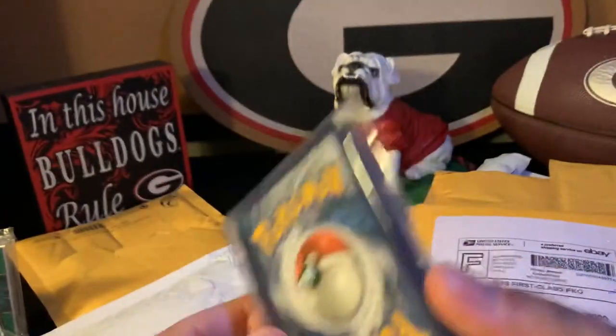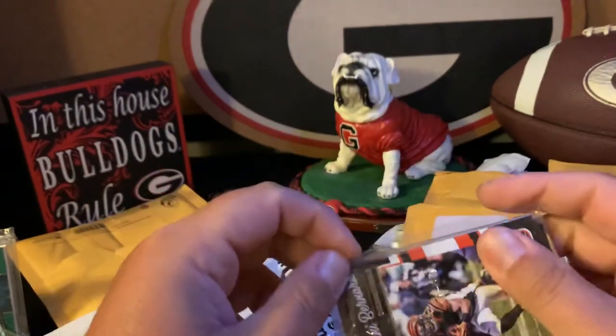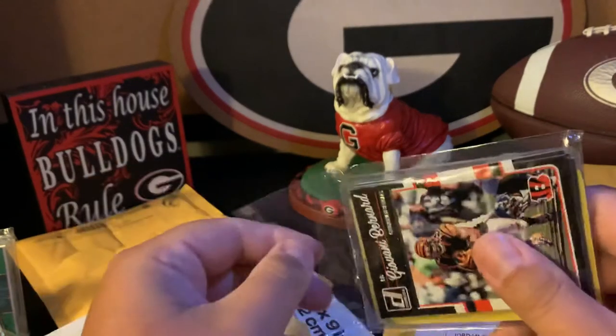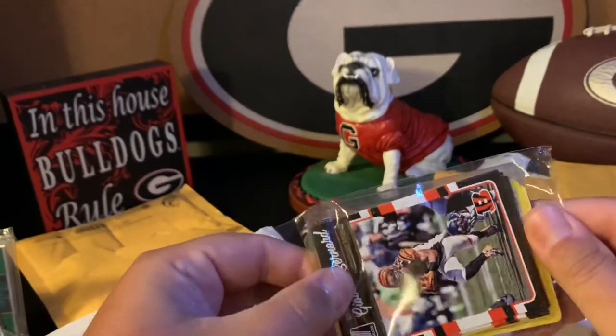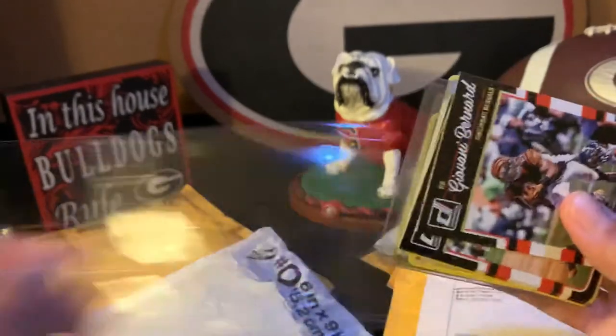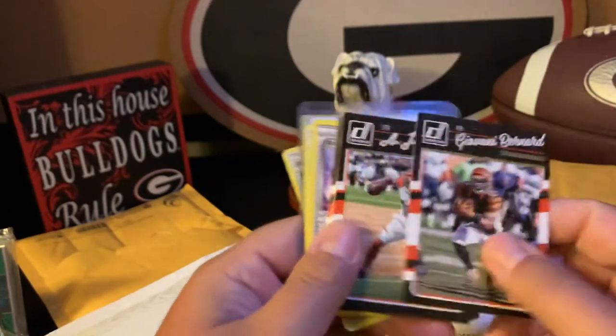I got a plethora of extras in this one. Oh, this one actually is one of Curt's PC. Like I said, I'm mostly all Jags, or, you know, I collect some Georgia players from time to time. I do collect Devin Singletary's. I've been known to grab up Devin Singletary's. If you ever saw my collection, you'd wonder why I don't just collect Devin Singletary.